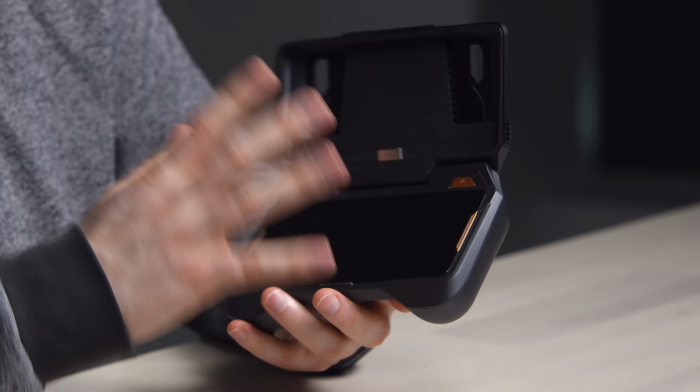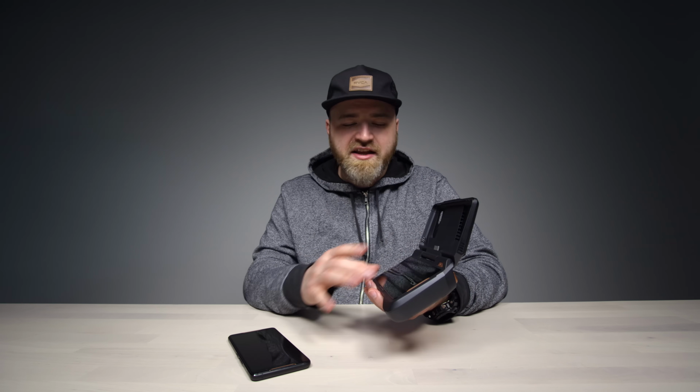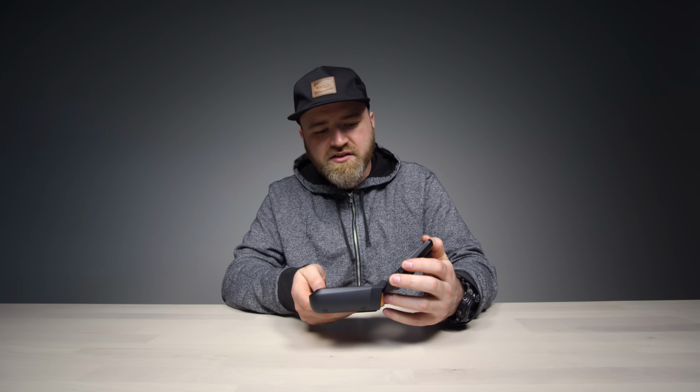The way this is gonna work is that you're gonna buy this accessory with this pre-installed on the bottom. It's not a secondary phone. You're not gonna pop it out and use it as a phone. Tactile controls as well as an SD card slot. Oh, that was pretty easy. It just clips right in.